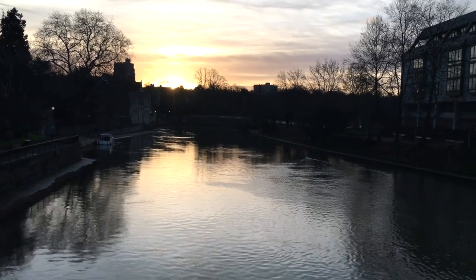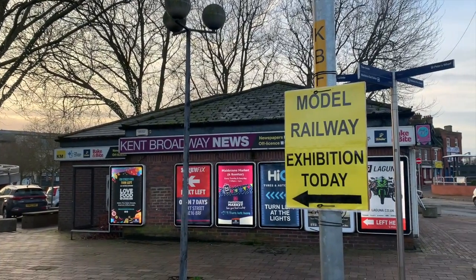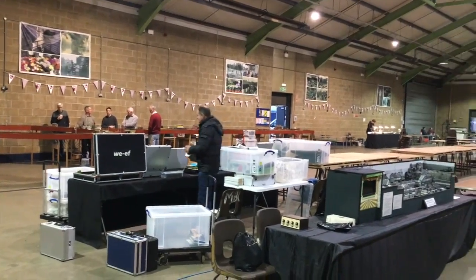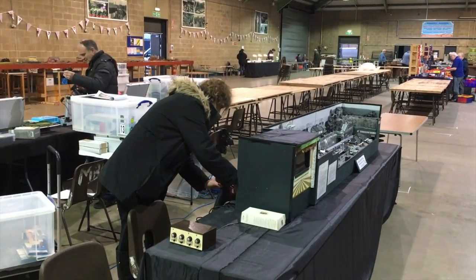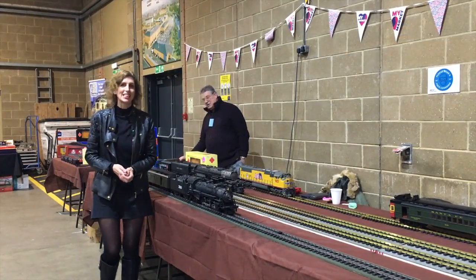In this episode, I'm here in Maidstone for the Maidstone and Mid-Kent Model Railway exhibition. I've arrived early because I'm not just filming, I'm also exhibiting. So half an hour to go, everyone's busy setting up.